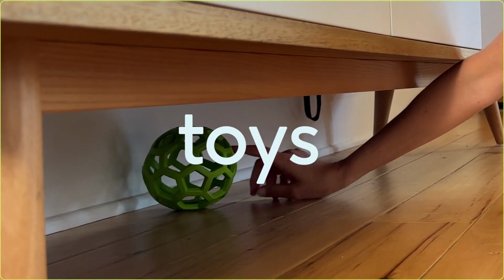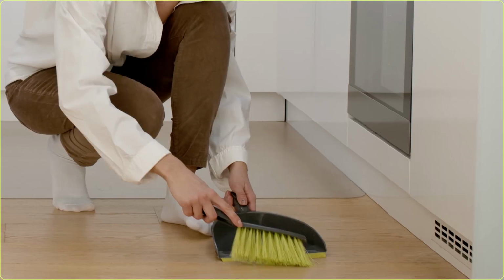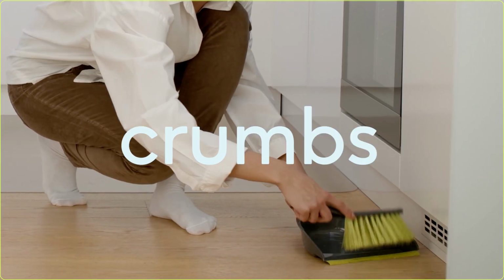Make sure that you're picking up toys in between playtime so that you don't have an accident when two dogs walk into the same room and both of them want the toy at the same time. Also be sure that you clean up any crumbs from under the kitchen counter or the kitchen sink, as that can often be a point of contention for dogs too.